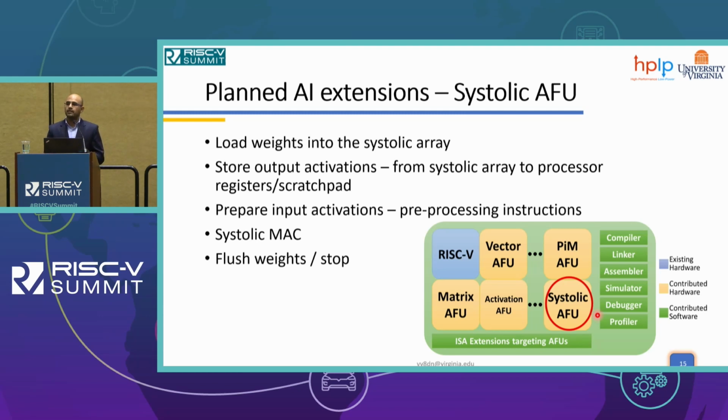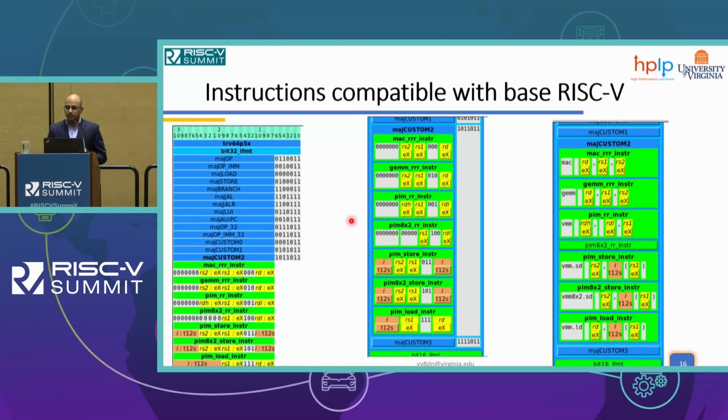But a few of the candidates that we have already started looking at is we need instructions to load and store data from the memories of the systolic array. And then we need the actual MAC instruction. So we are trying to figure out whether we define it as a MAC instruction, a matrix multiply instruction, or what. So these are the things that have not been implemented yet, but will be.